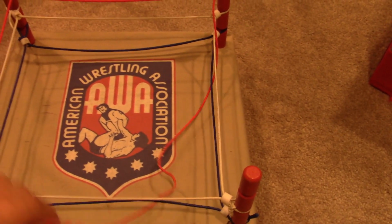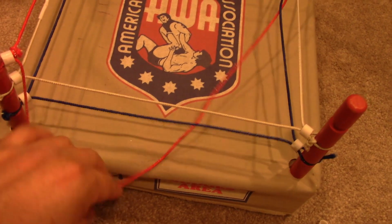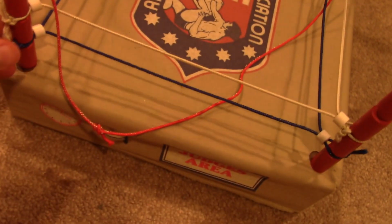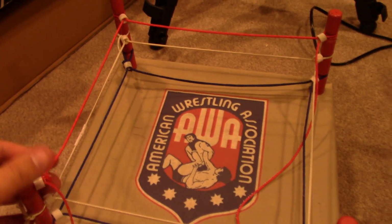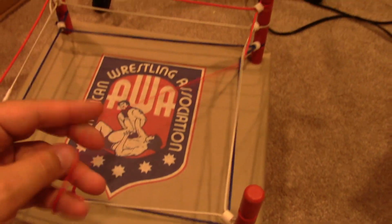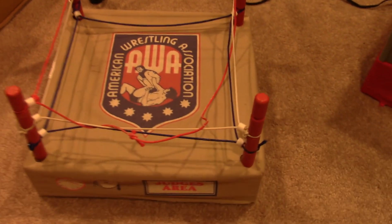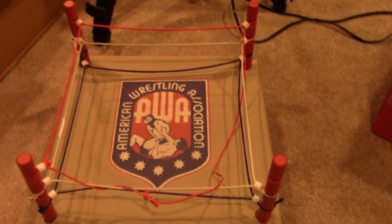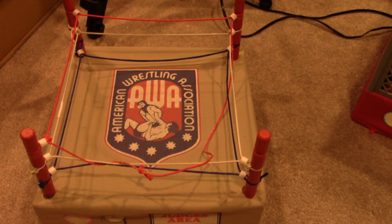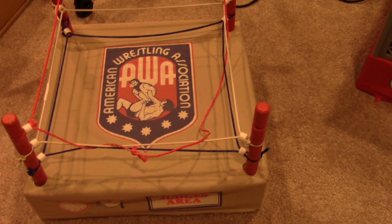I always hated this as a kid, that you'd have to tie a knot in the ropes. I would always try to hide them behind the turnbuckles, like so. But these ropes have weakened significantly over the years, and I think even when I tighten them, they've pretty much lost their spring. So this ring could probably use a ropes upgrade. But anyway, that's your close-up look at the original, the official, the first AWA All-Star Wrestling ring.